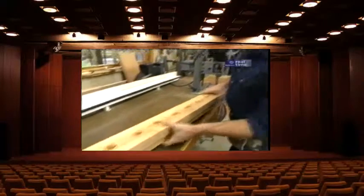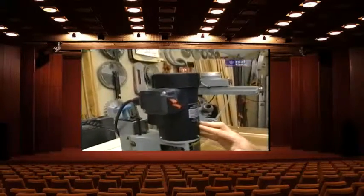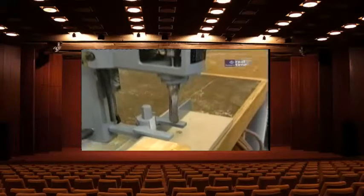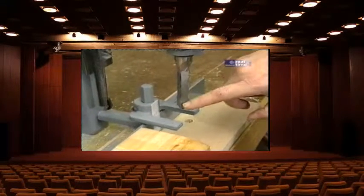Now, the drill press does a nice job removing most of the material for each mortise. I'm going to have to finish them up using my newest tool here at the workshop, which is a hollow chisel mortiser. It's a single function tool. It does only mortises, and I've set it up with a 1/2-inch bit and a 1/2-inch mortising chisel.